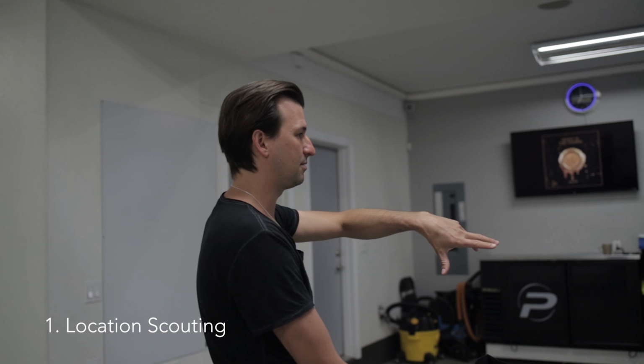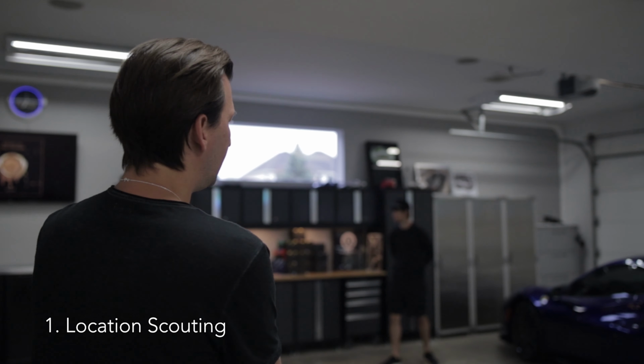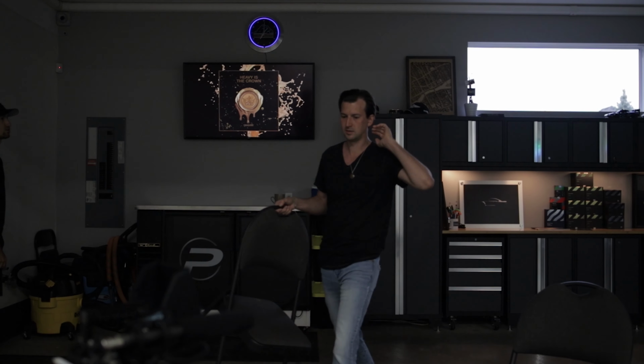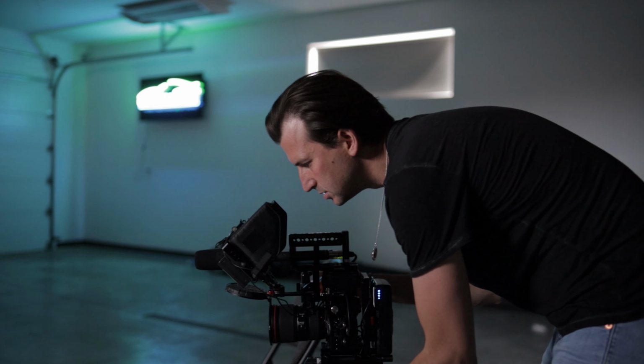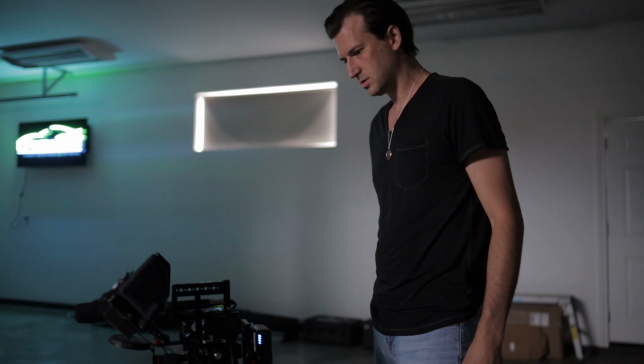So number 1, location scouting. First thing I did was I said, hey Luke, can I come out to your garage? I wanna take a look at the space, see if you have any windows or what's the natural light situation there. We took a look at the actual space, where the sun is coming in through different windows, where the light switch is at so we can turn lights on and off, what can we turn on and off, all these types of things. When you're doing a location scout, it's really important to understand where light is coming from and how you can control it.